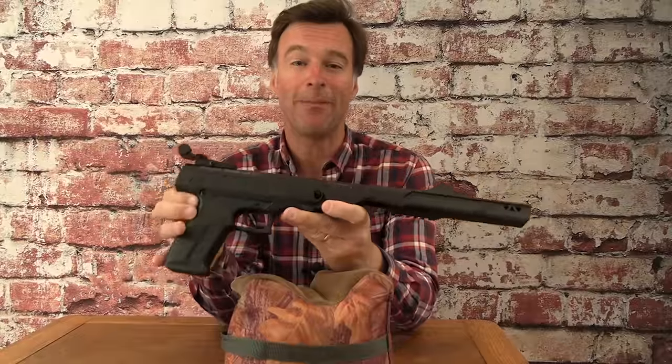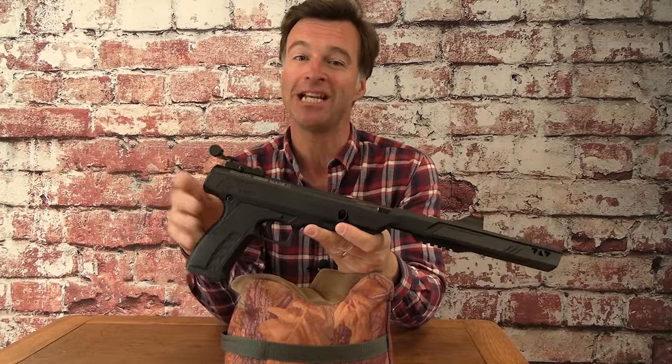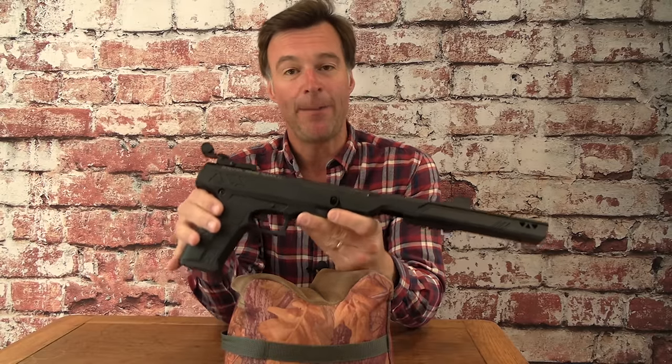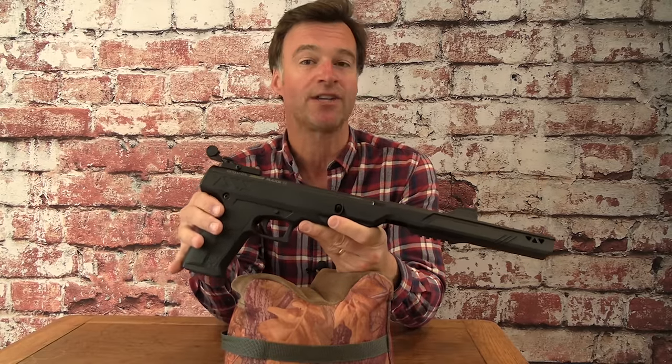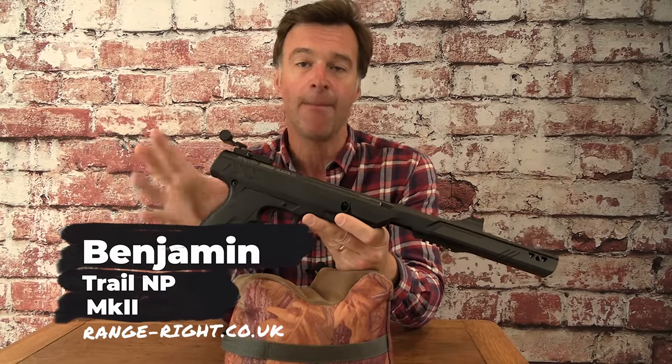You can't beat a bit of backyard tin-toppling after work on a summer's evening, especially if you've got kids who are showing an interest in shooting. Now, the pistol that I have here is perfect for doing just that. It's the Benjamin Trail NP MkII.